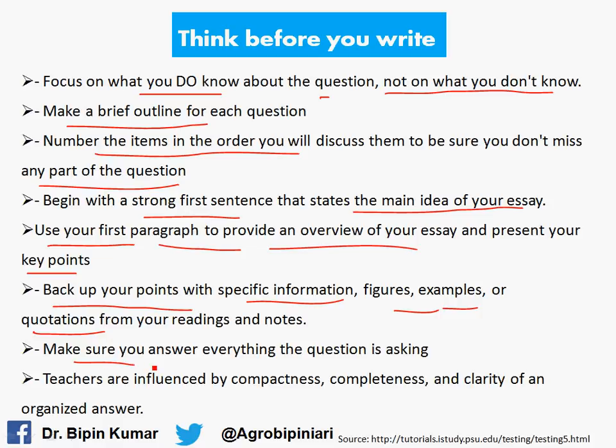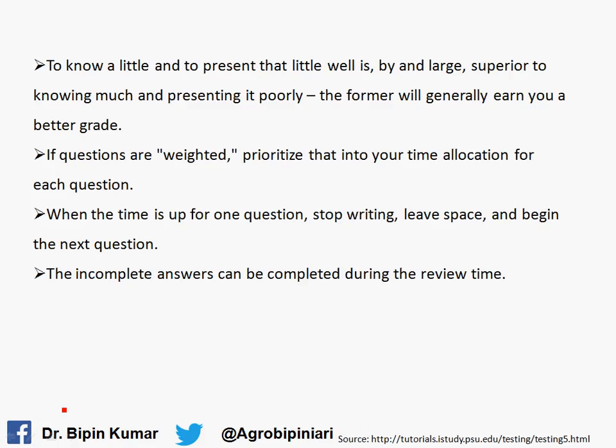And make sure you answer everything the question is asking. After you complete the answer, you must be sure that you haven't left any portion of the question. Means your answer should be complete. And teachers are mainly influenced by the compactness, completeness, and clarity of the answer you have given. They are not very interested in reading unnecessary things. So be very careful about the compactness and cleanness of your answer.